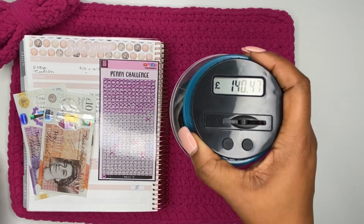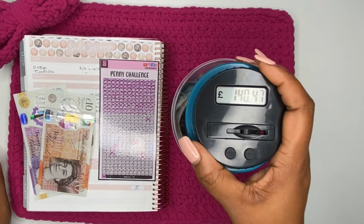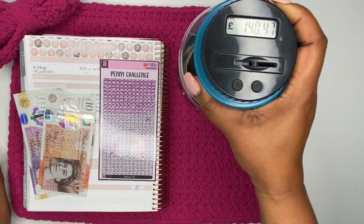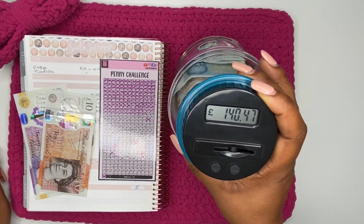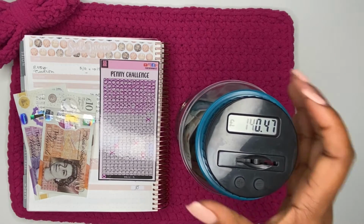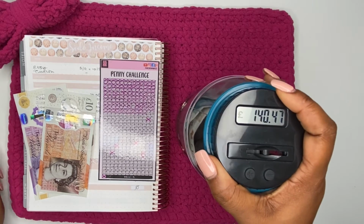So here is my penny jar, and we are currently standing at £140.47. I set myself a little target for May to try and reach £200. So my aim is to get this to £200 by the end of the month. It looks like we're going to be really, really close, guys. Maybe I'll have to extend it.